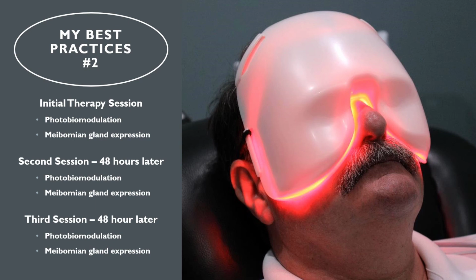Here would be a second way to treat another patient with meibomian gland dysfunction. This way is better, in my experience and based on several articles, than the first way. So you do an initial photobiomodulation therapy session, where we've applied the red mask, and immediately when the 15-minute session is over, you perform meibomian gland expression. There's a heating effect, and I'll show you in a second.